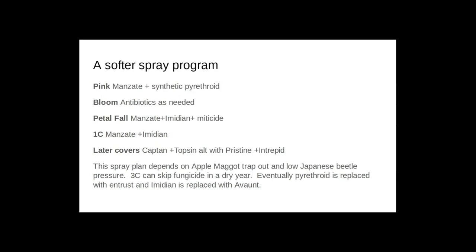So at petal fall, we sprayed Manzate again for the same things, and we sprayed Imidan and a miticide. And the miticide was an ovicide, and that would put off the time till the mite populations would really build up and generally give predators time to build up to match the population of mites. So that was working out pretty well.